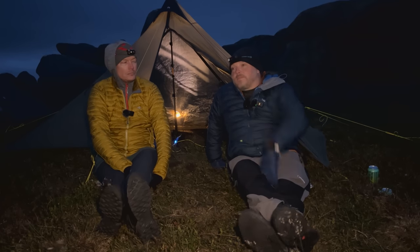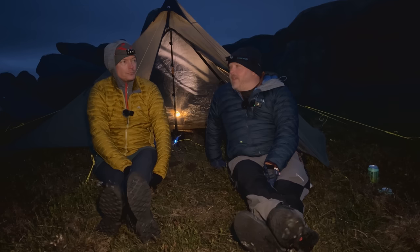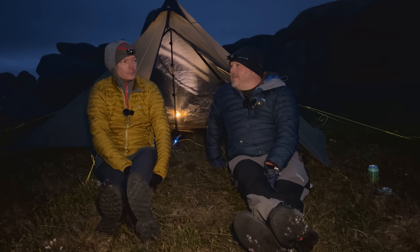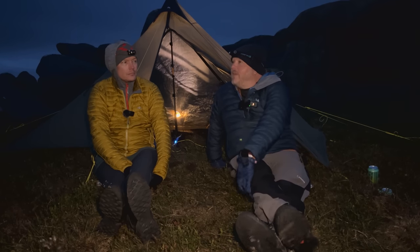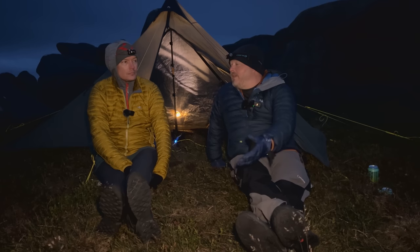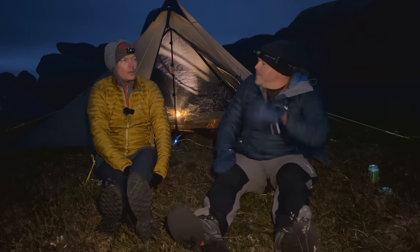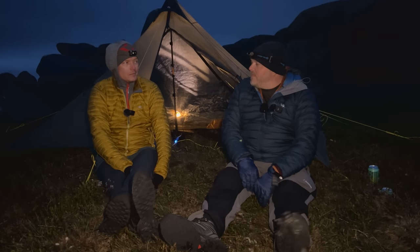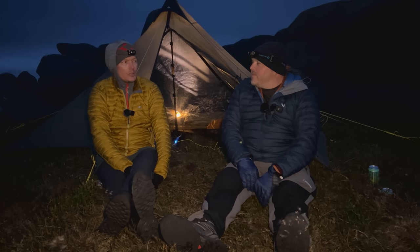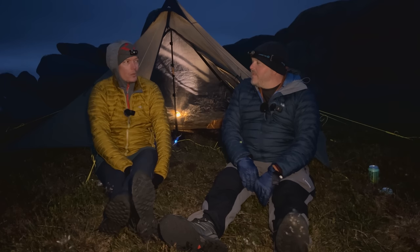So when did you start swapping your gear out and trying to go better quality, shall we say, or lighter? And what were your reasons behind it? I've never been one for weighing my gear. I've always said, and I still say now, I come camping for joy and comfort. My pack weight will weigh what it weighs.